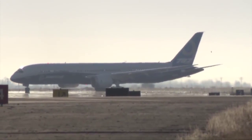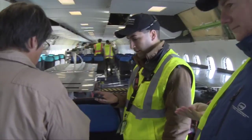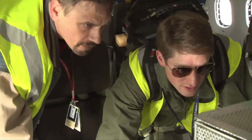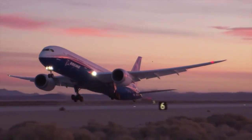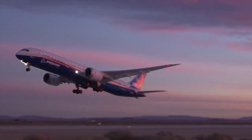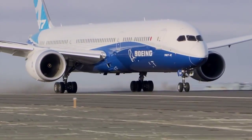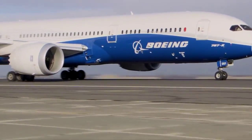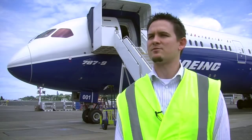When testing any new airplane, like the new Boeing 787-9 Dreamliner, the Boeing Test and Evaluation Team leaves no stone unturned in making sure the plane performs safely and at its best under extreme circumstances. No test exemplifies this more than what is referred to as abuse takeoffs or engine out testing. So our engine out testing is some of the highest risk stuff that we do.